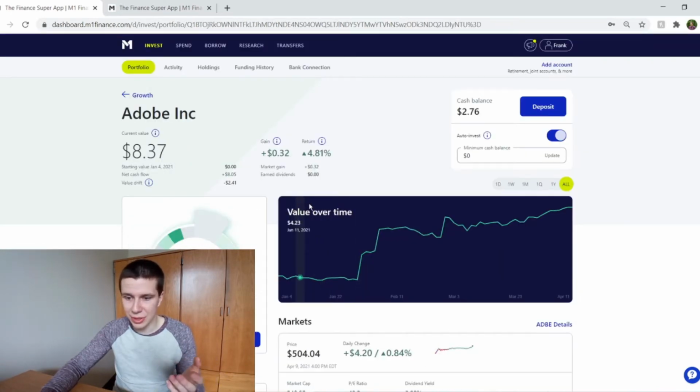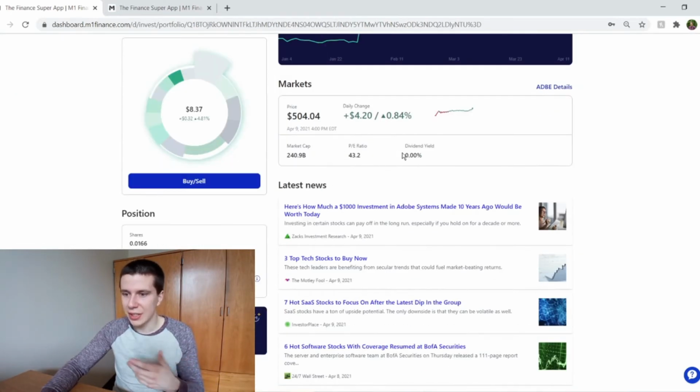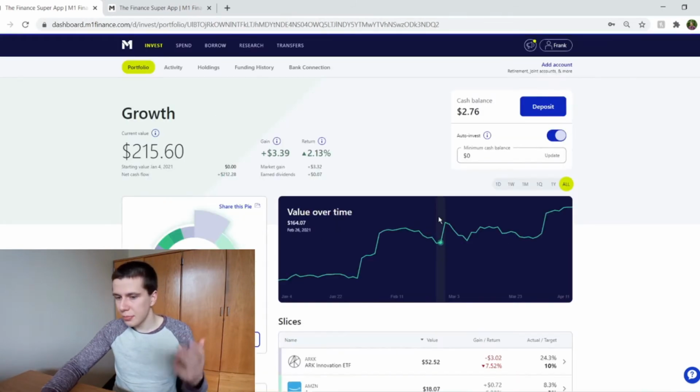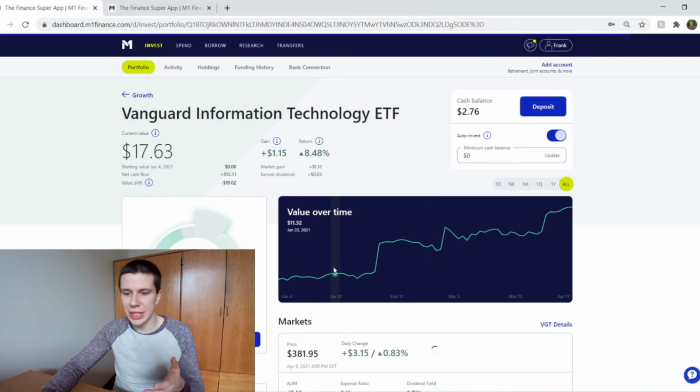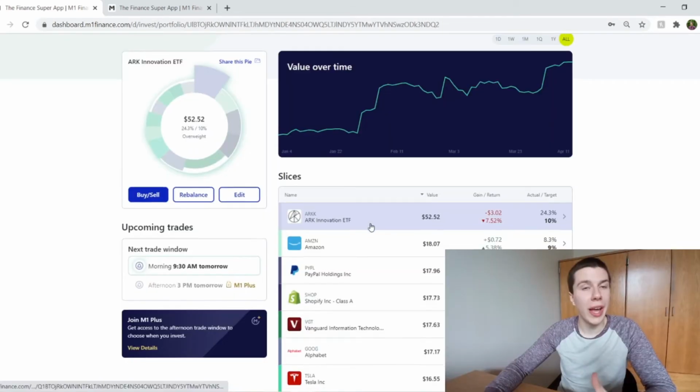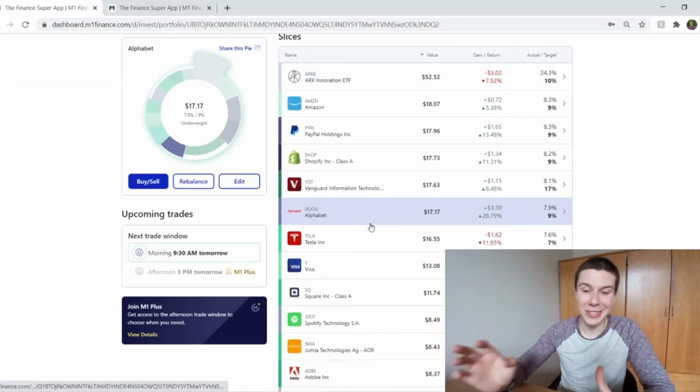Let's look here. We should be able to see. Yeah, the dividend yield is 0% on Adobe, so they don't pay any dividends. And then also the VGT, Vanguard Information Technology ETF, pays a small dividend because some of the companies in that ETF do pay dividends.